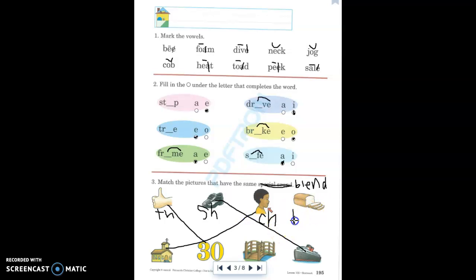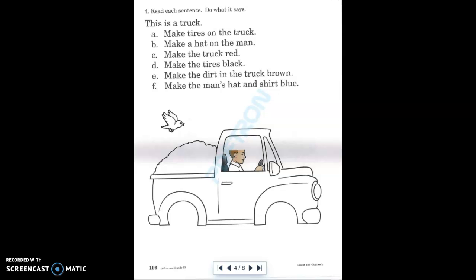And then finally we do have a blend. We have BR in bread. Okay, br, and we only have bridge left. So those are sounds. Flip your page over and let's look at page 196.